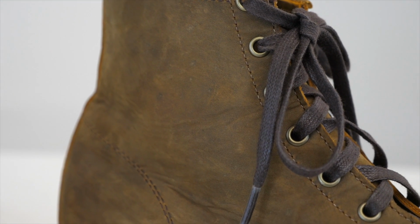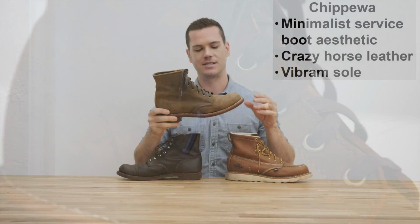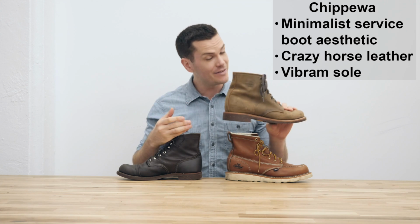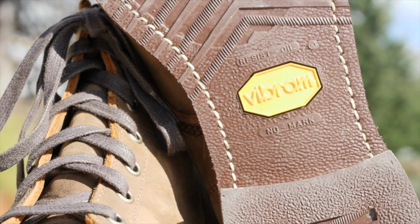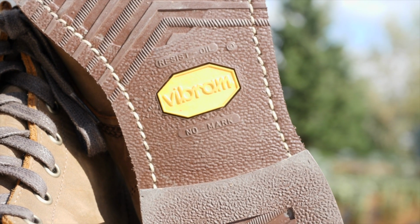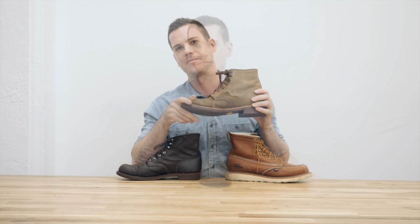It comes out quite a bit golder than I was expecting from the pictures online, but I still really like this color, even though it does have some cons that I'm going to discuss. It's also got a 360-degree Goodyear welt, unlike Redwing, which has a 270-degree Goodyear welt. And finally, the sole. This is Vibram, so this is a little bit more similar to the material that Redwing soles are currently made of. The pattern's a bit different. Nonetheless, this is Vibram. It's a super famous rubber from an Italian company. It's got really good traction, although the shock absorption is not so great.